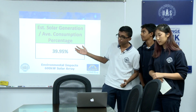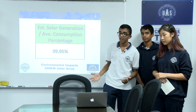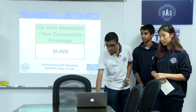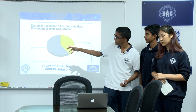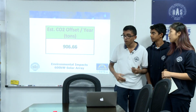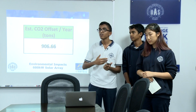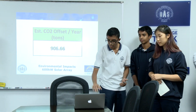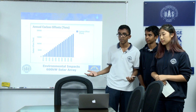On average, solar panels reduce costs by 40% and will take away those extra costs. The consumption rate is 60%, but the solar panels would save 40% of that. We would also offset almost 1,000 tons of carbon dioxide a year. This adds up and shows how much we're helping the environment.